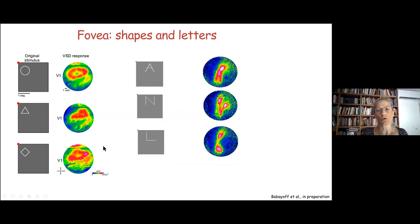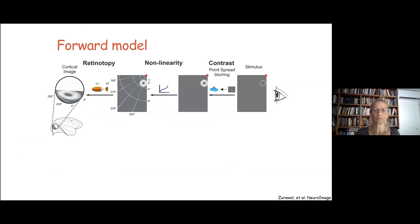We then presented also letters. So this is the letter A in V1. This is the letter N. You can clearly see it. And this is the letter L in the fovea of V1.